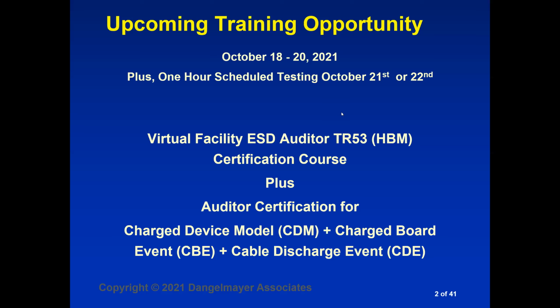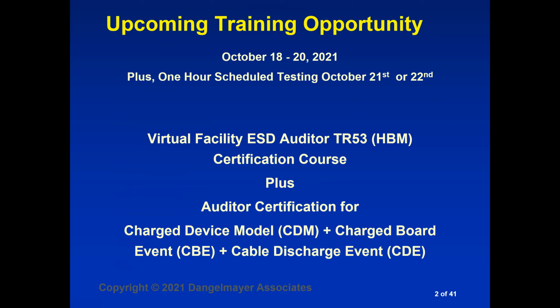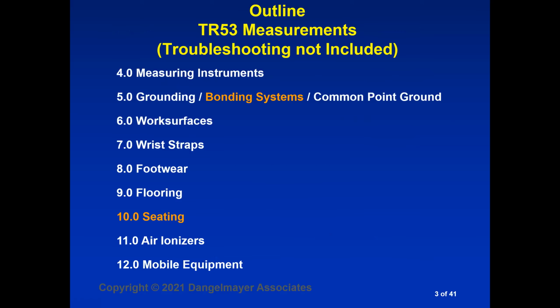Okay, let's see if I can get this working. Okay, so sorry you're getting this other thing on top there. I can't get rid of it. It comes back all the time.